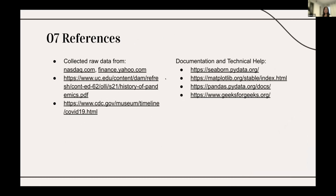So these are our references for our raw data, which is the stock price of individual companies. We got it from Nosky and finance.yahoo. And then we used the two websites below to get the history of COVID, so we could match the date with our data. And for coding, the documentations we used are Seaborn, Matplotlib, and Pandas.